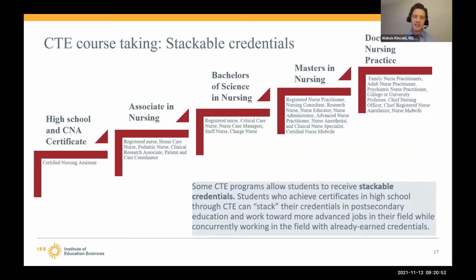One advantage of some CTE programs is the opportunity to earn stackable credentials. So students who achieve certificates in high school may be able to stack these credentials in post-secondary education and work towards more advanced degrees. An example of this would be a student who takes health science coursework in the high school and earns a certified nursing assistant certificate. And then they start working as a CNA and decide to go back to school and pursue an associate's in nursing.